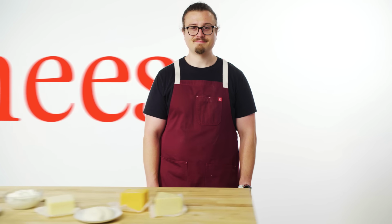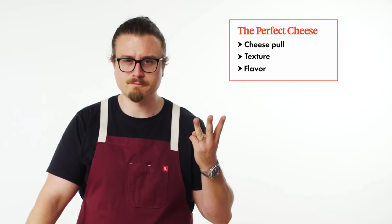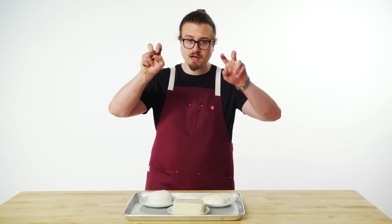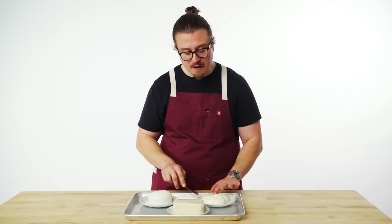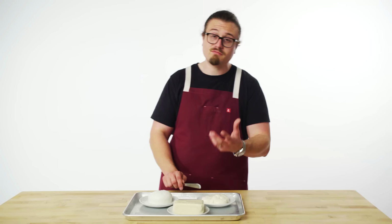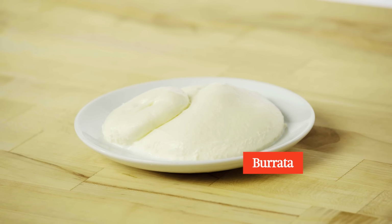Now for my favorite part, cheese. When it comes to cheese, there's really 3 things: cheese pull, texture, and of course, flavor. Okay, so let's first talk mozzarella. We have 3 variations of our mozzarella. First, burrata. Okay, it's very soft. You cut into it, it's creamy, it's smooth, it's rather liquidy. And while it's nice, it's gonna take away too much from this pizza. I don't want this on my pizza.